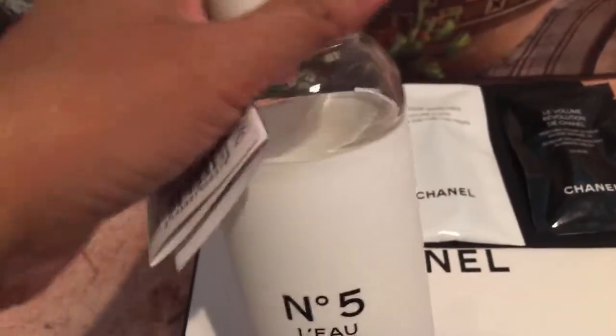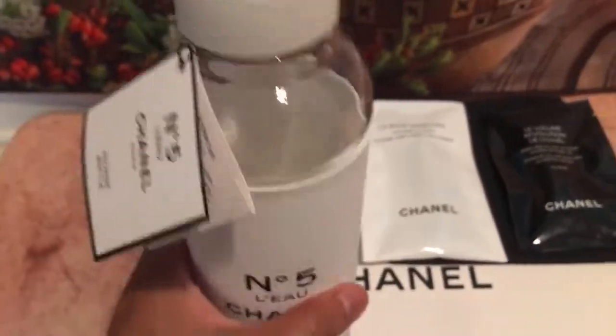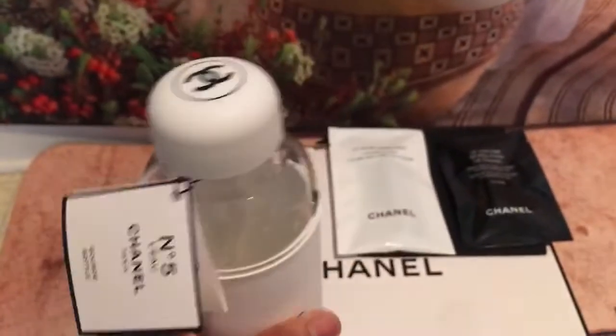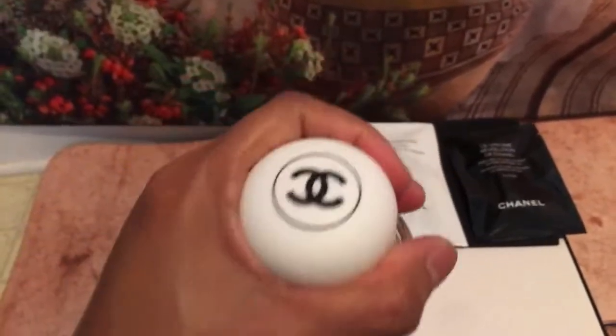I love it too. I cannot wait to use it, guys. But I need a big bag for this because it's a bit heavy, not super heavy, but heavy. It's just like a stainless steel bottle, or maybe heavier, I think. But it's cool. I'm so, so excited about this, guys.